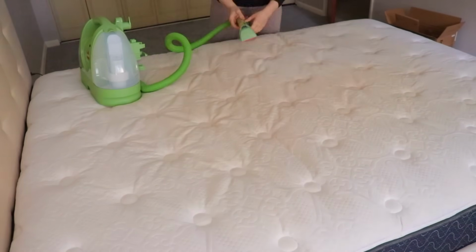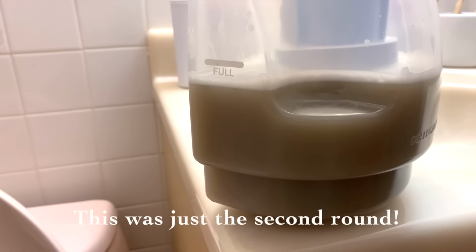So I'm here to say that it worked so damn well that I'm obsessed with this machine. I'm calling my sisters and I'm like, hey, do you want me to come over to clean your mattress? Like, I'll do it for free. Because I just get a kick out of this, and I want my family members to know that this works.